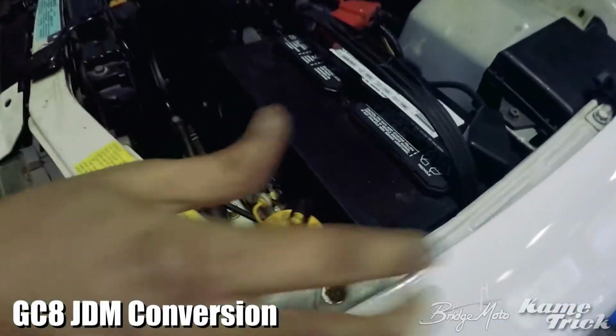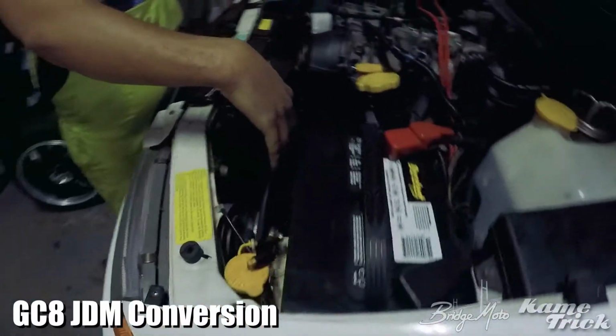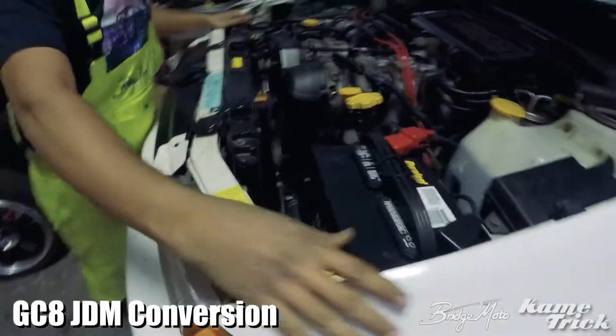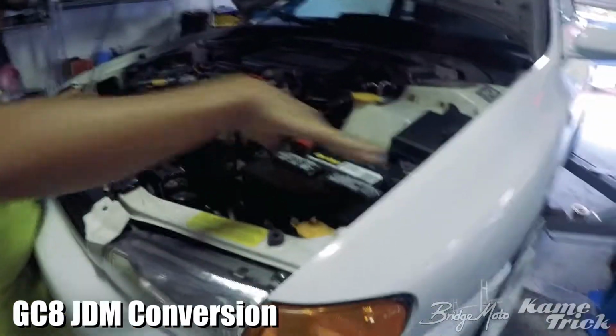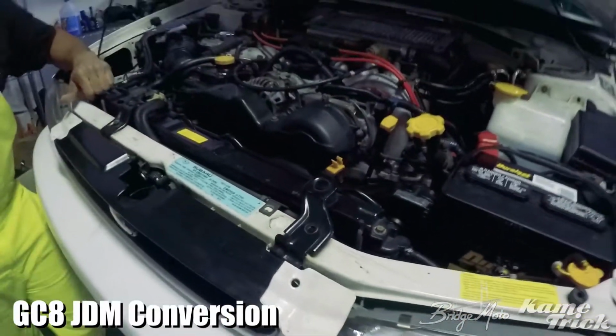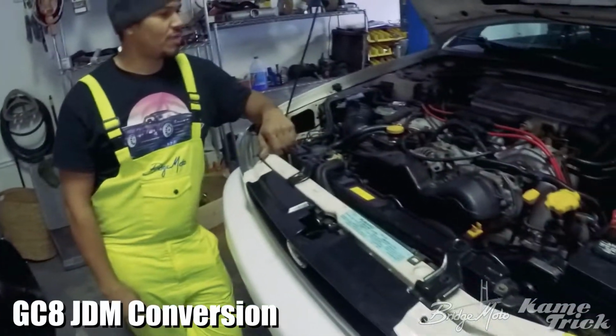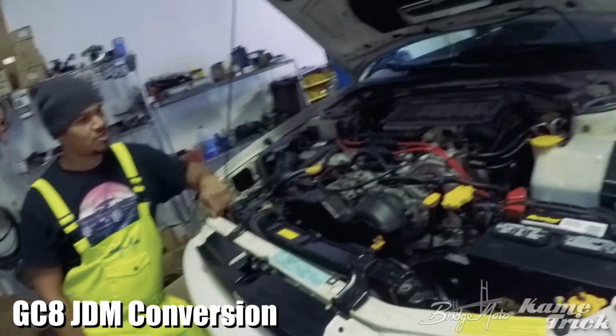The cooling box is actually inside of the fender. Oh, okay. Versus the American one, which is attached to a radiator. So I even went down to the intricacies of swapping that stuff. And it's got a full exhaust and a full custom header underneath. So right now this is probably making 300 to the crank.